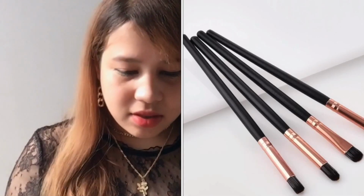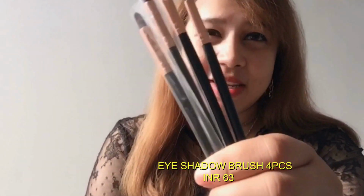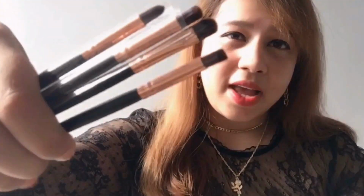I spend so much money on brushes when you don't even know how to do makeup, so these are something that I can practice with, and I'm really impressed by the quality, and they were so cheap, and I'm pretty happy with them. I think they're gonna be good brushes for me to practice.